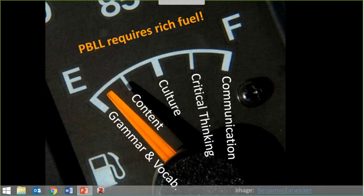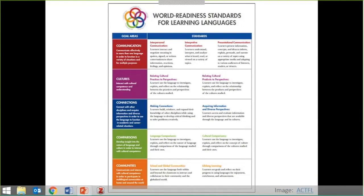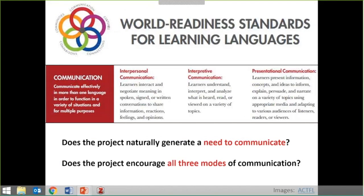have what they need to develop advanced levels of proficiency. So if we incorporate 21st century skills as we're thinking about our project development, that can be very helpful. We are out of time, and so I will let you take a look. The rest of the slides are pretty self-explanatory. They talk basically about the World Readiness Standards and how we might forget pieces of those and what the consequence is, or these are kind of questions you can ask yourself to evaluate your own projects as you're thinking of ideas.